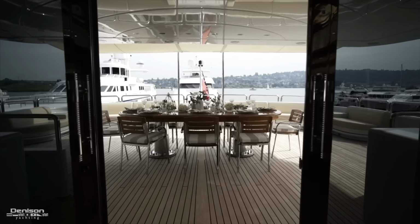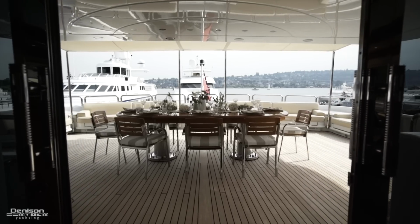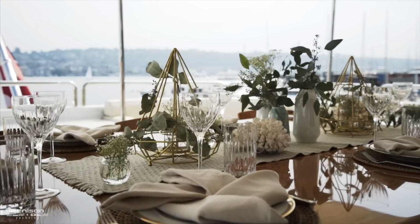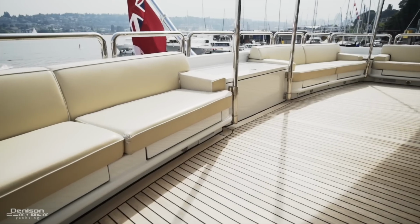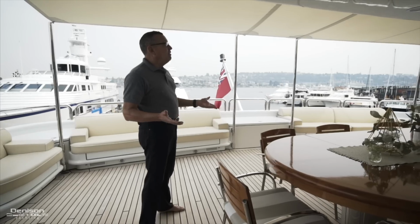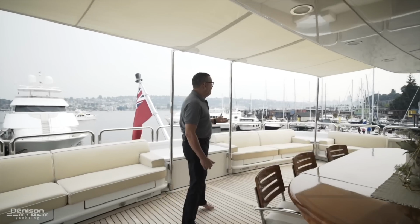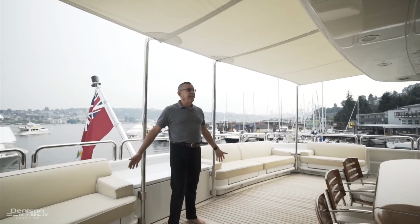We're leaving the Sky Lounge to go to another enormous deck. This deck has another dining table, easily seating another 12 people, plus seating all the way around it. The dining here is all covered, plus we have an additional extension here of an awning. It keeps the sun out from all the seating in the back.